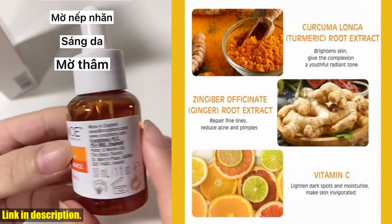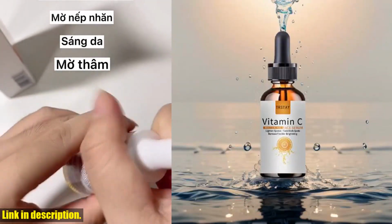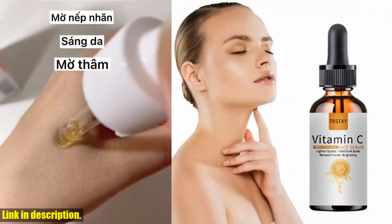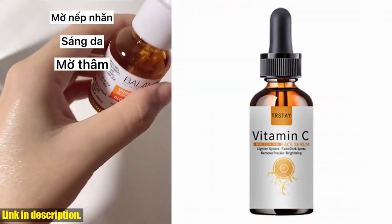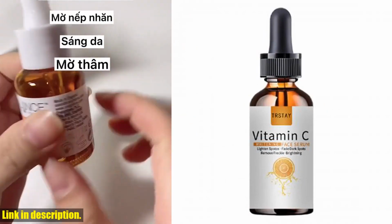Today, I am beyond excited to talk to you about the TRSTAY Vitamin C Serum. This serum is an absolute game changer when it comes to taking care of your skin. Whether you're dealing with dryness, dullness, or you just want to achieve that beautiful, glowing complexion, this serum has got you covered. Let's start off by talking about what sets the TRSTAY Vitamin C Serum apart from the rest.